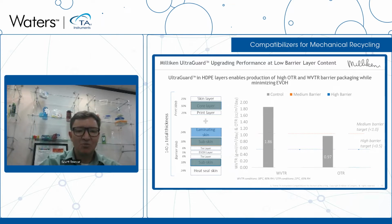And what I have published here is some water vapor and oxygen transport rate, right? So that really dictates the shelf life of whatever's contained in that package. If we look at this example film, it has a WVTR of 1.86 grams of water per mil thickness of film per meter square per day, and an oxygen transport rate of just under 1 cubic centimeter of oxygen per meter square of film per day. So this is a very generic package, maybe for crackers or something like that.